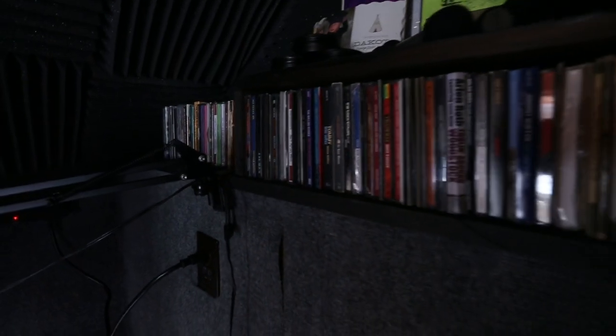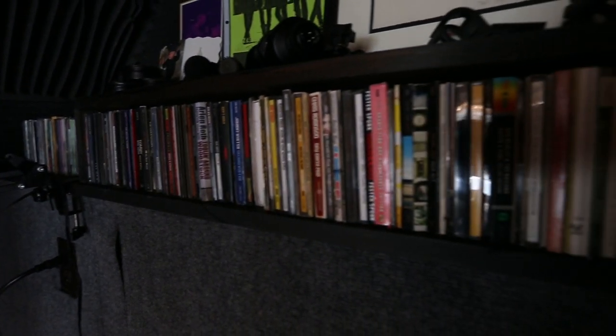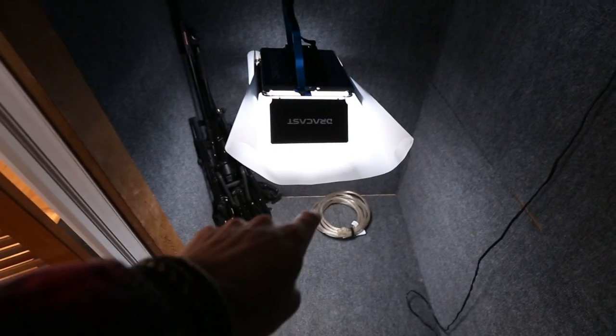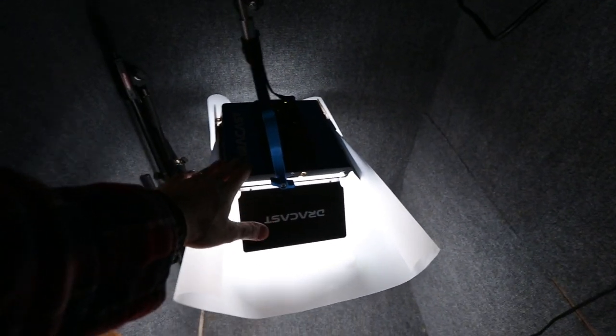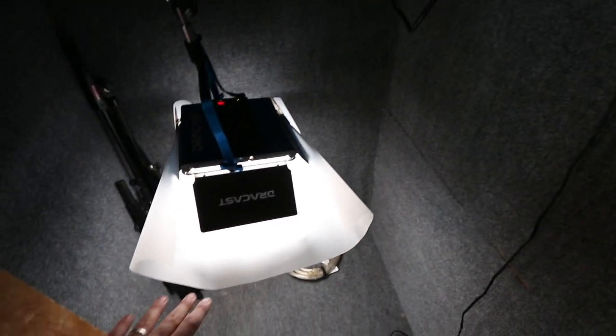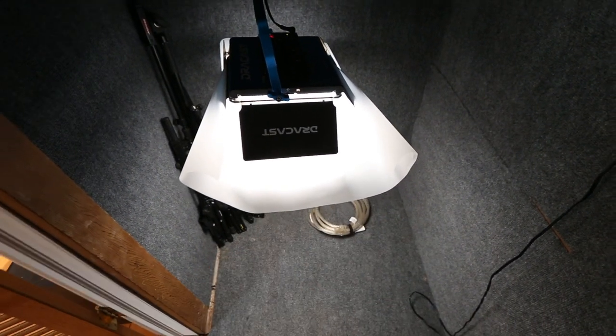I've got some other things in here. I've got many more CDs, but here are some CDs that I keep in here and some things. And right now, this is one of those Dracast LED panels that I have. This is kind of set up for like a little product shooting area that I started to construct and get going, because I've got some product shots.